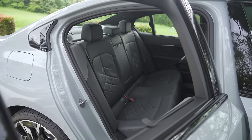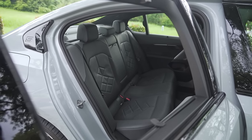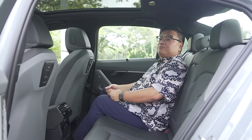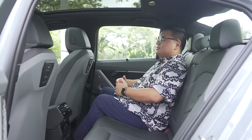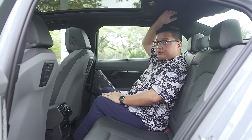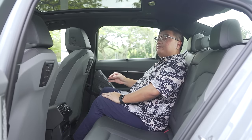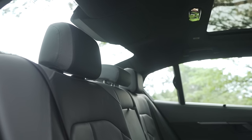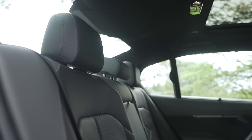Now onto the back. As you can see, I've got plenty of leg room back here. The extra size of the 5 Series, like I mentioned before, it's now bigger than a few 7 Series from before. It certainly translates to a much bigger cabin in the back here as well. Leg room is good. Headroom is also very, very good. For your reference, I am 167 centimeters tall, but I'm sure if you're much, much bigger, you should be able to fit in the back here very comfortably as well.